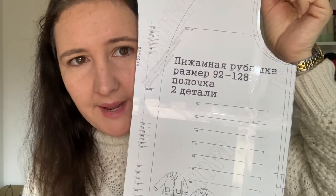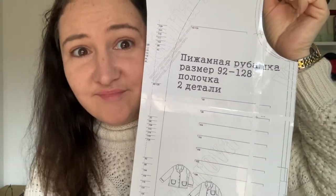There is a problem with this pattern. Can you guess what the problem is? Yeah. It's in Russian. And not only is it in Russian, but it's a PDF, so I can't even use Google Translate to swap it from side to side. But I've made shirts before, so I know how the shirts go together. The trousers will be a piece of cake.